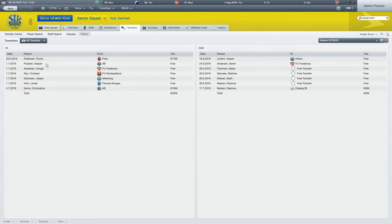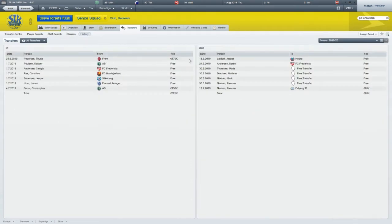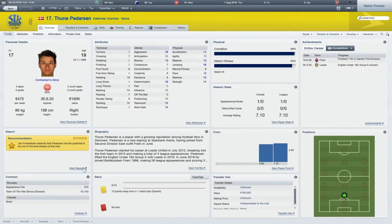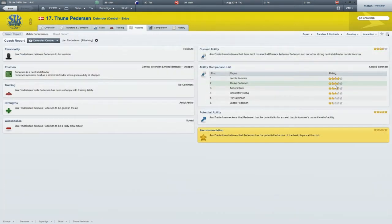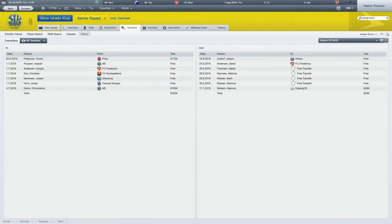So the first player that I bought for money, not on a free transfer, but for money, was Tune Pedersen. I have to say his first name. This guy was 170k worth, I think it was. Yep, 170k worth. He looks amazing actually, like a young prospect. At the moment he's 3.5 star worth, and that's pretty good compared to his potential, which is to be 5-star rated. So in 2 years he's gonna be one of the best defenders in the league, I hope.